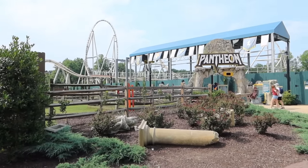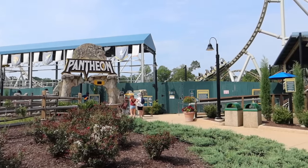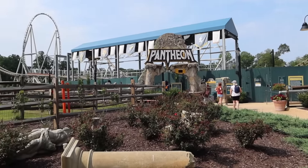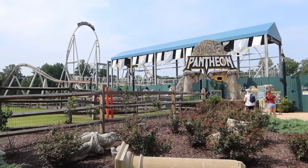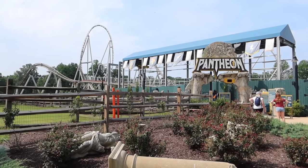Here we go then. So we've made our way over to Pantheon to come and experience this first. Really excited to see how this is going to ride. It opened last year in 2022, Intamin LSM coaster. And yeah, very similar style ride to Tartis that opened, of course, at Parc Asterix in France earlier this year. It's got a really nice theme sign down here at the entrance. So let's go and get on.